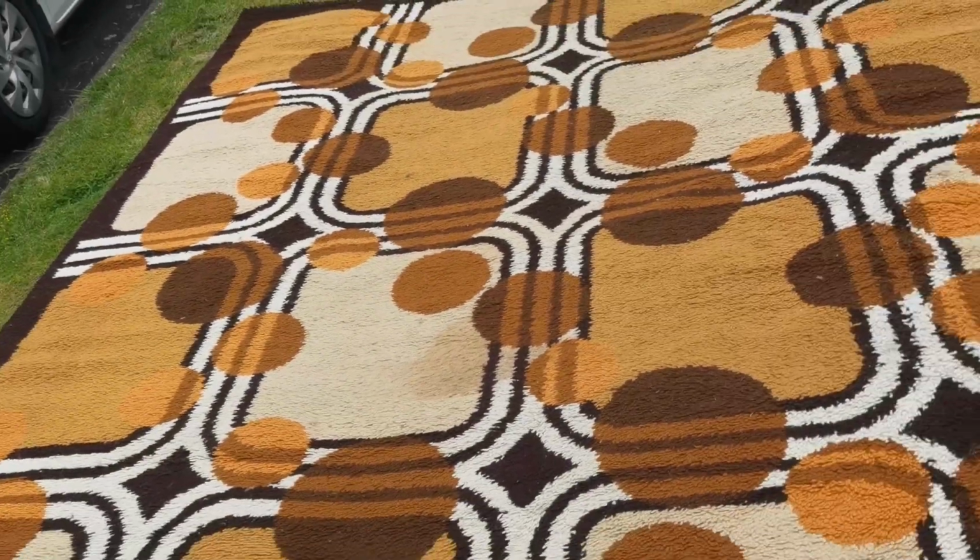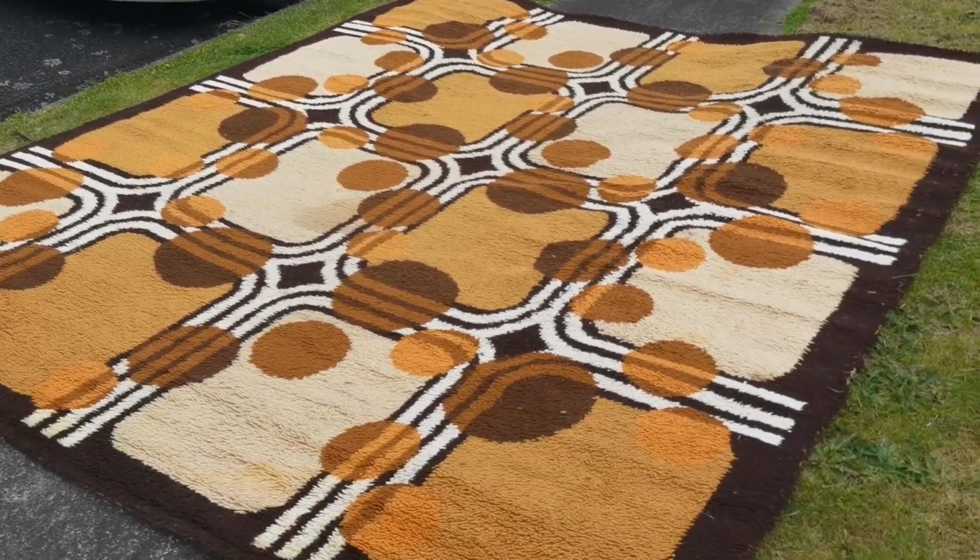All right. Okay, so we arrived at our destination. Now it's party time. The moments are through. Let's see if we can get this sucker in there. Okay, we're going to fold it up.